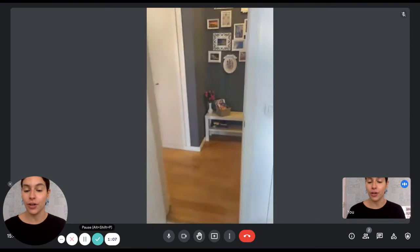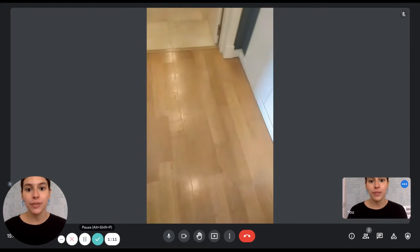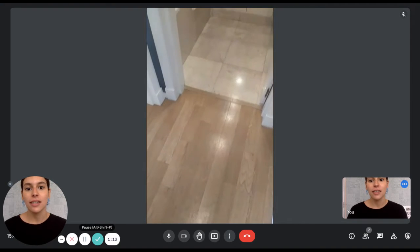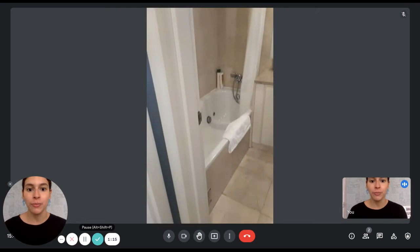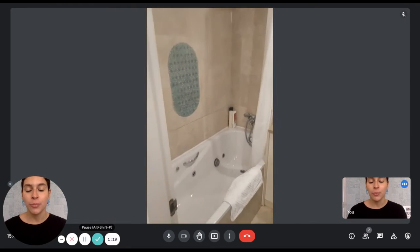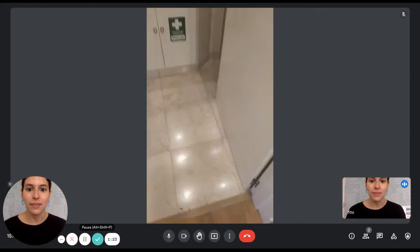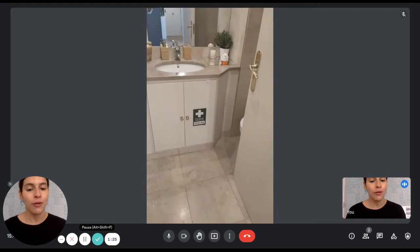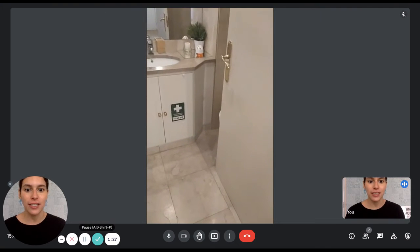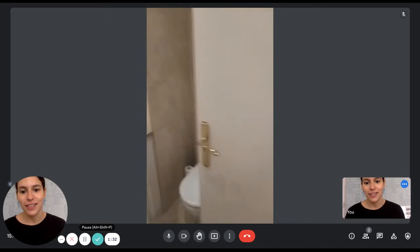Right? Go, we're gonna take the corridor again. Right in the hallway, we're gonna have a built-in wardrobe. Okay. And over there, we're gonna have the bathroom. We're gonna have a bathtub. Okay. There you go. In the middle, we're gonna have the sink. And then some cabinets. And moreover, we're gonna have the toilet seat to the right. Right behind the door. There you go.